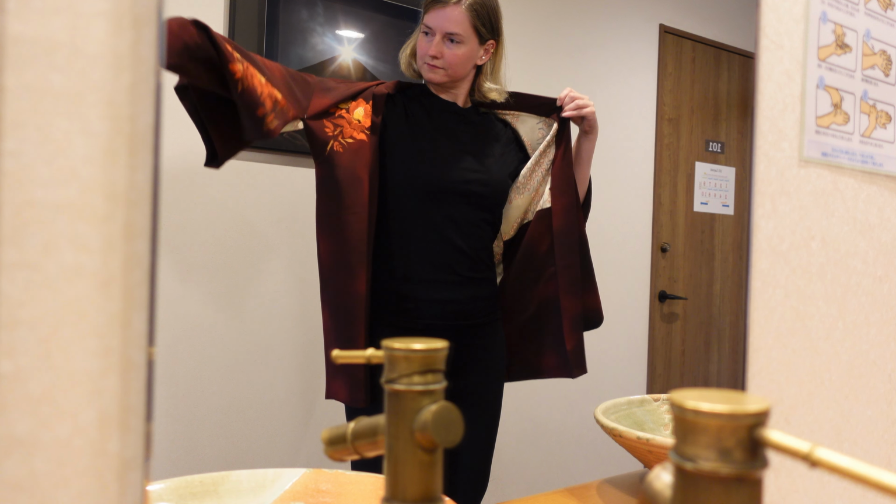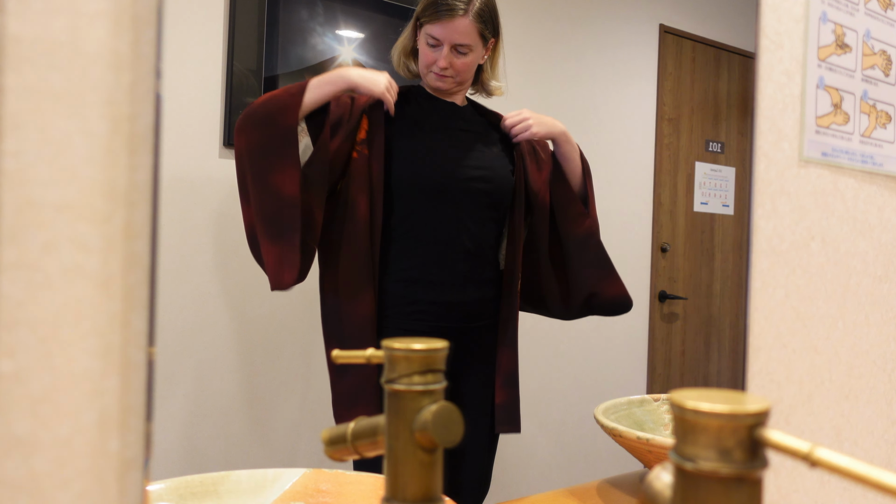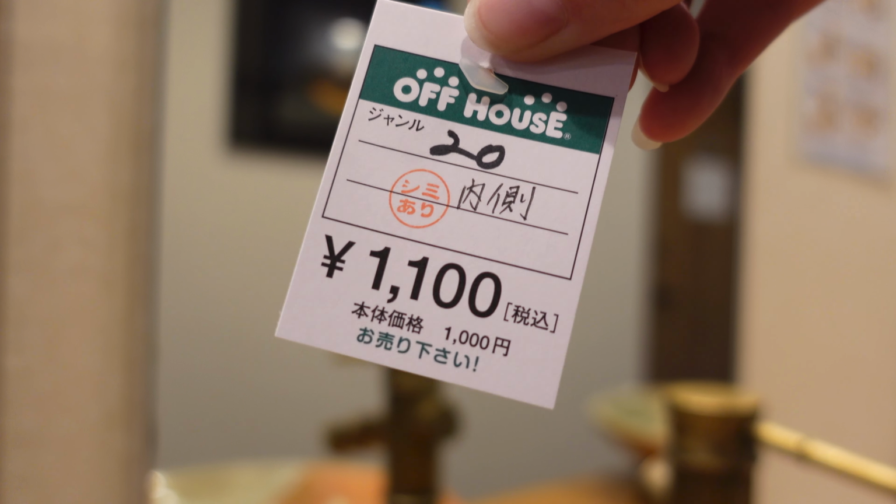At the secondhand shop, I bought a haori, which is a traditional Japanese jacket worn over kimono. So I just wear it like a loungewear. It's really, really pretty. And it only cost 1,100 yen.